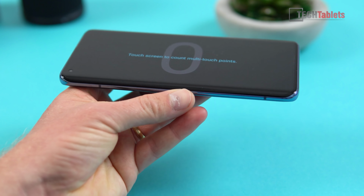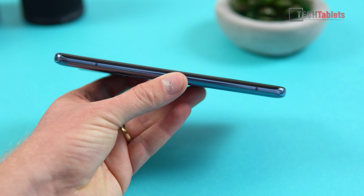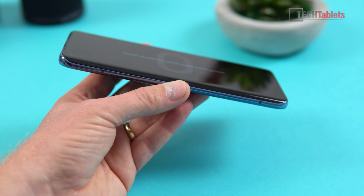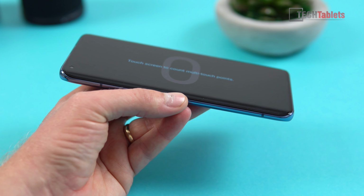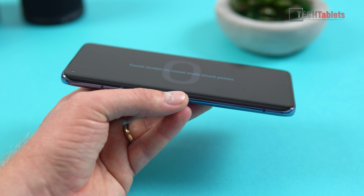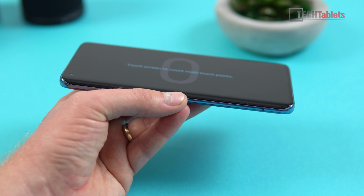Now, what Xiaomi has in the settings is an option where you can adjust that sensitivity to really reject the accidental touches along that edge of the screen. And I find it is working great. So even though it's got the edge, it's not really an issue when it comes to practical use.